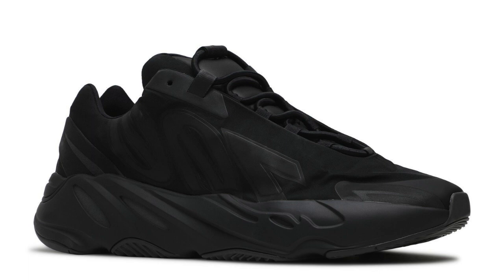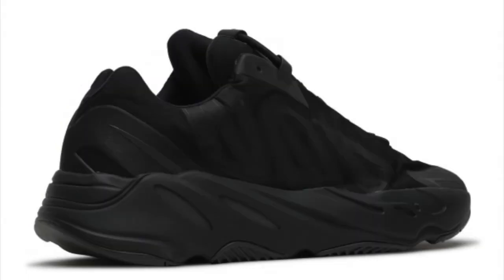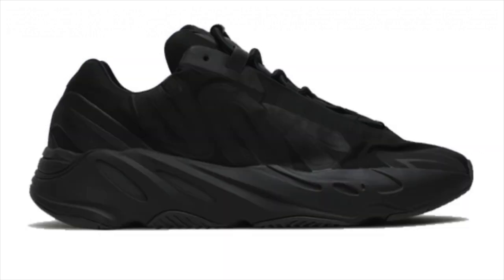I don't think these will be easy to get because the Phosphors, they had like 1,500 pairs drop on the site, and this will probably be pretty similar, even though I'm guessing these will probably be like 3,000 pairs on the site. And especially because Yeezy Supply has been absolutely dominated by bots recently, I don't think these will be an easy pair to get.